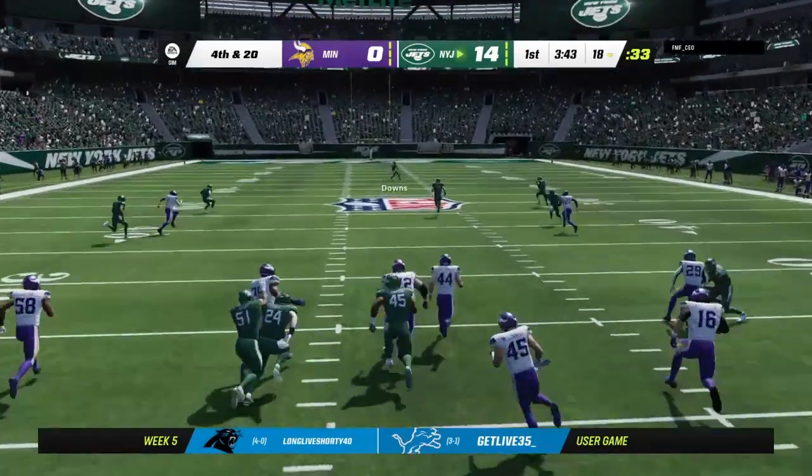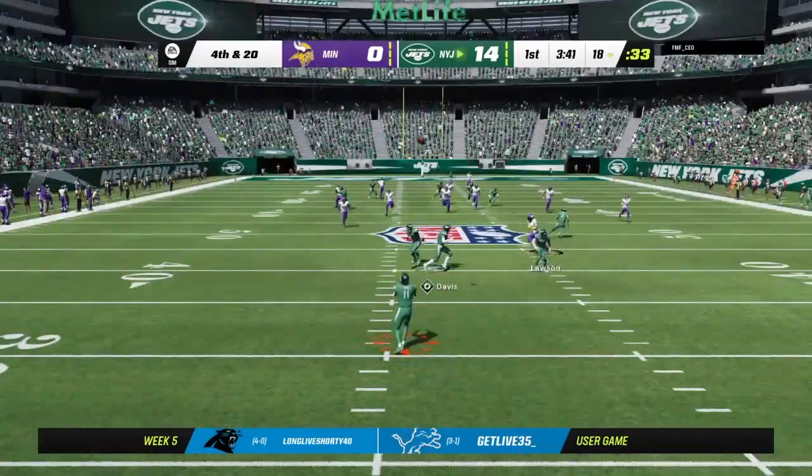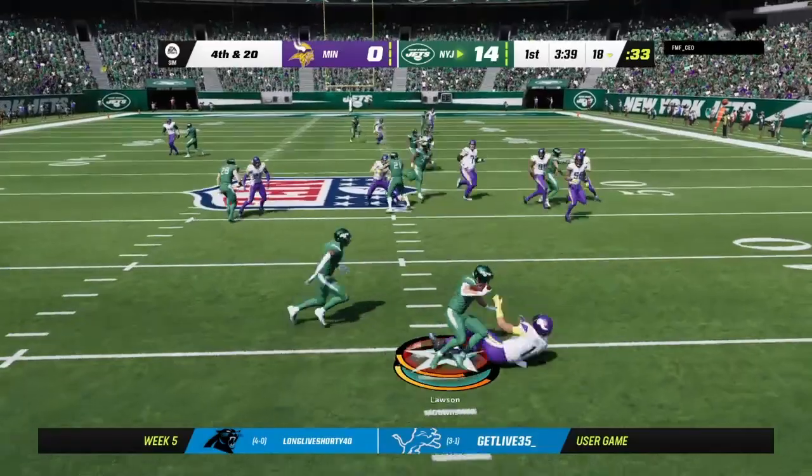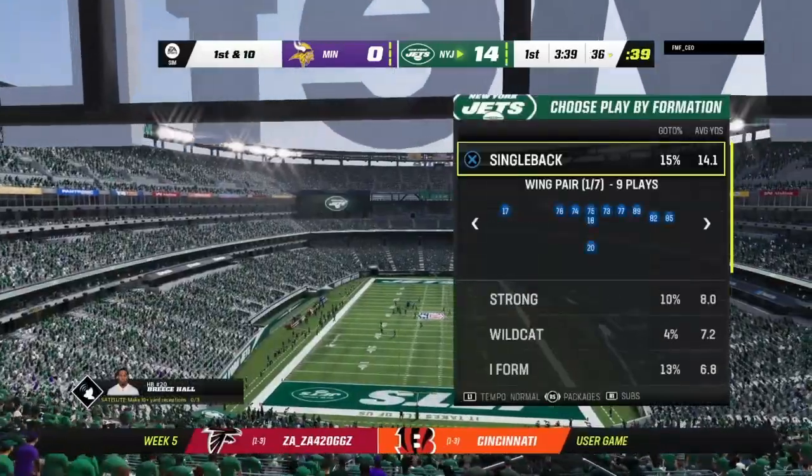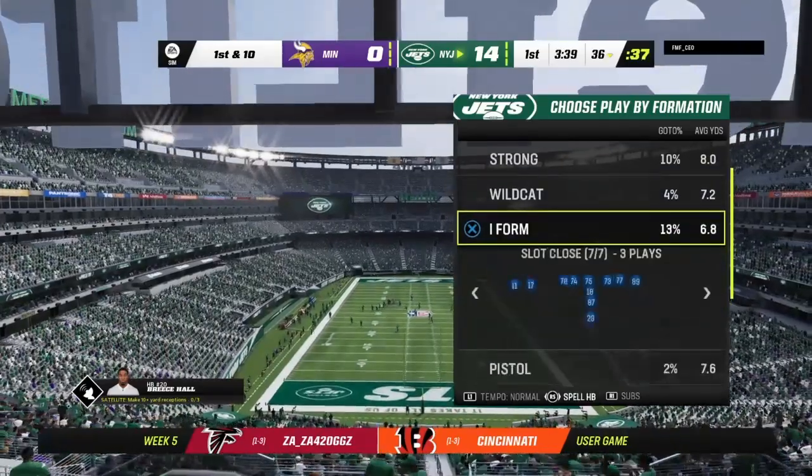On 4th down, the punt team is on as this is sent away. A 46-yard punt, 4-yard return. And the Jets will take over.